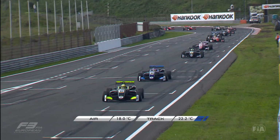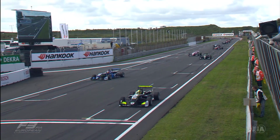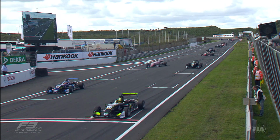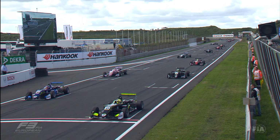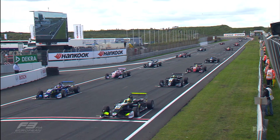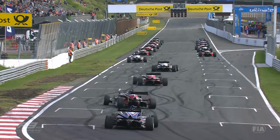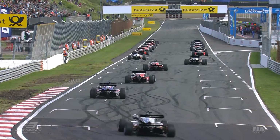Stacking up the back end and getting the back end loose to try and generate some temperature into the tyres. You can see the track temperature, 22 degrees, air temperature 18 degrees. Ferdinand Habsburg slots into his grid box then. The new livery of the Maximilian Günther car. Alongside him, of course, is Joel Eriksson. Joel Eriksson going from P3, Maximilian Günther going from P4.